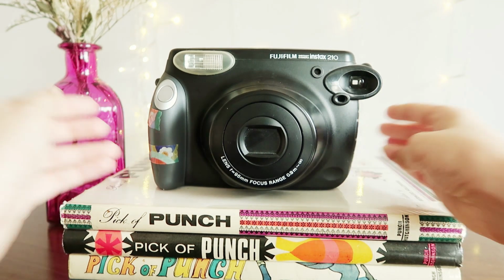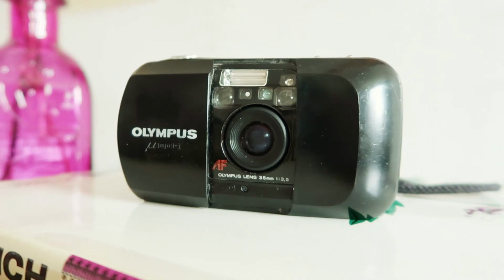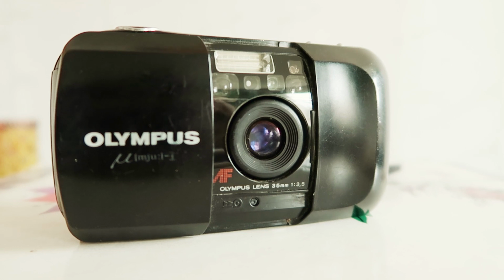Sometimes I'll take a little point and shoot as well. This is the Olympus MGU-1. I don't really know how to say it. And if I'm not mistaken, this was actually my mom's. I remember I took this camera with me when I was back in lower school. So that's like, what, grade 4, I think, or grade 3, maybe even grade 2. I don't know. I took it to school and I shot a whole roll of film of my friends. And I really love those pictures. We all look so tiny, and it's very sweet.